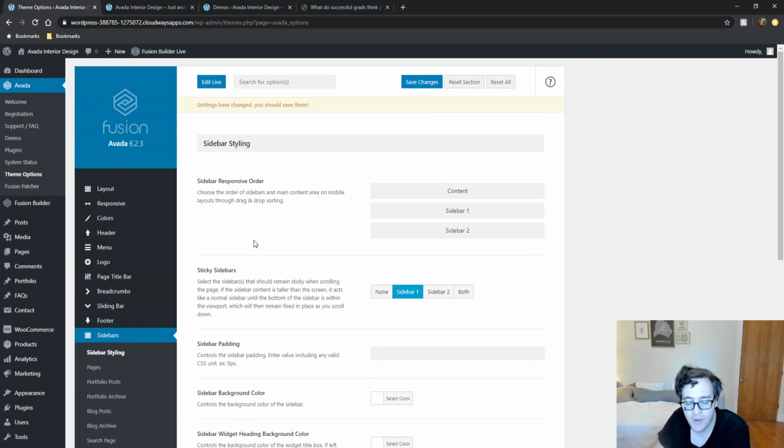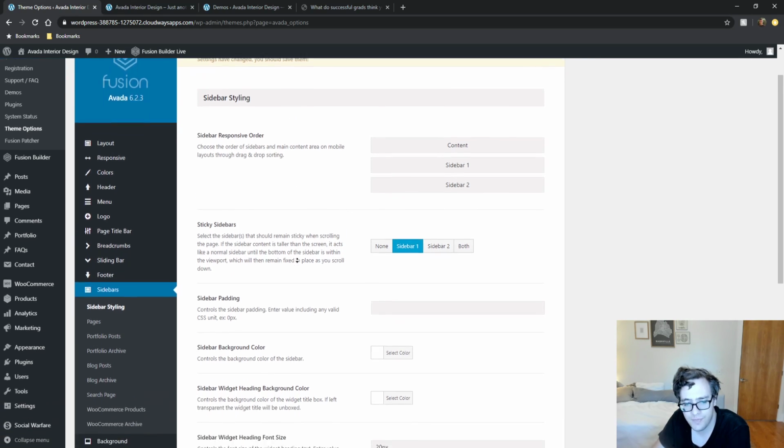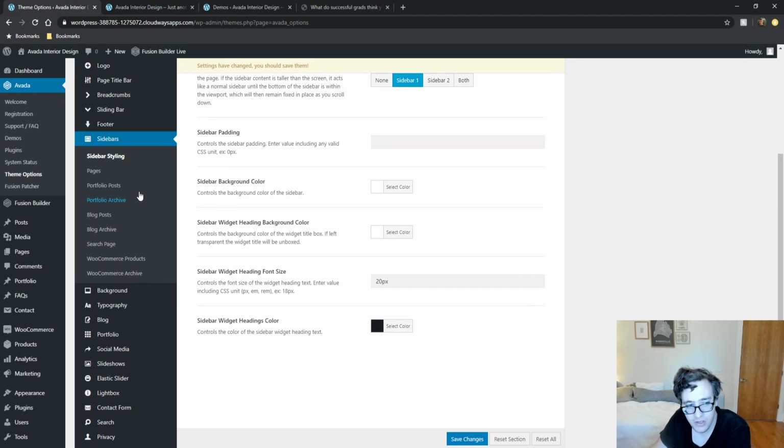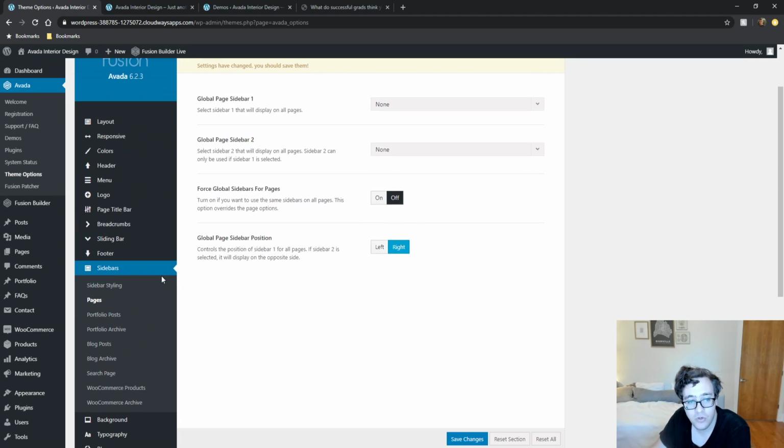You can modify your sidebars. You can choose to modify the responsive order of sidebars. You can choose the amount of sidebars to load, whether it's 1, 2, or both on one side. You can modify if they're sticky. You could choose what sidebar will load by default on posts or pages.